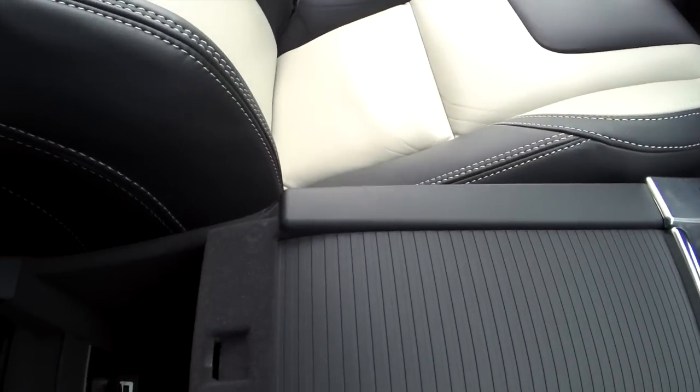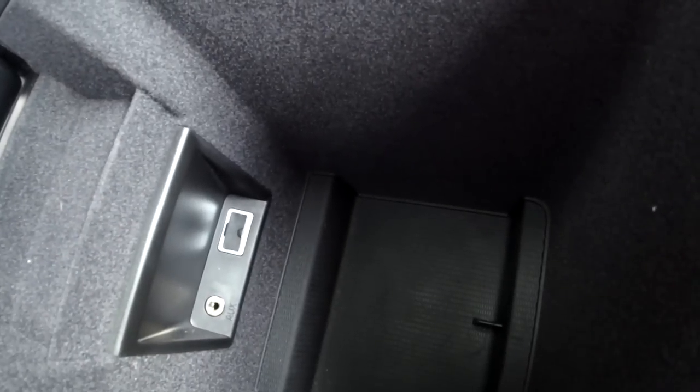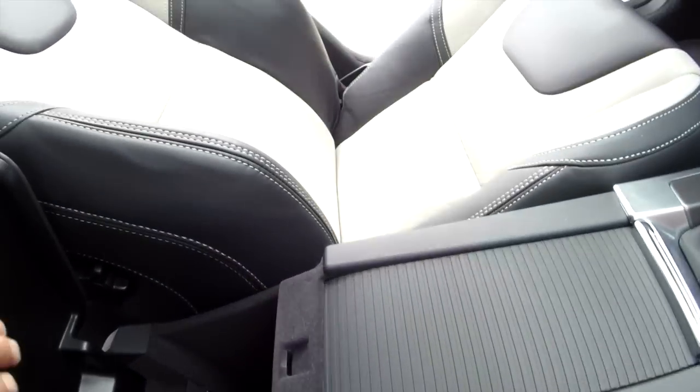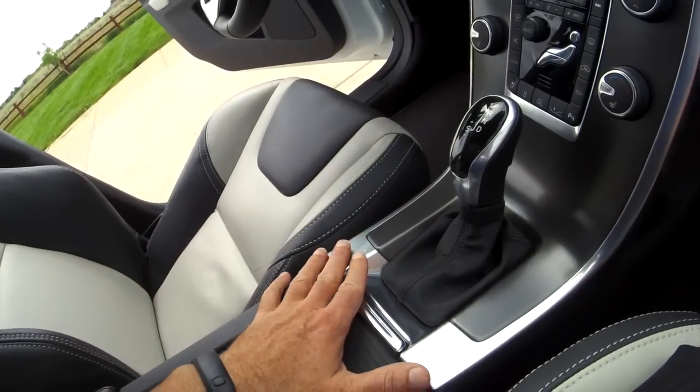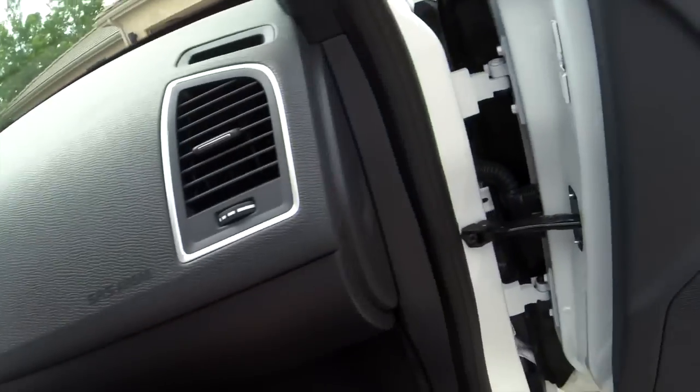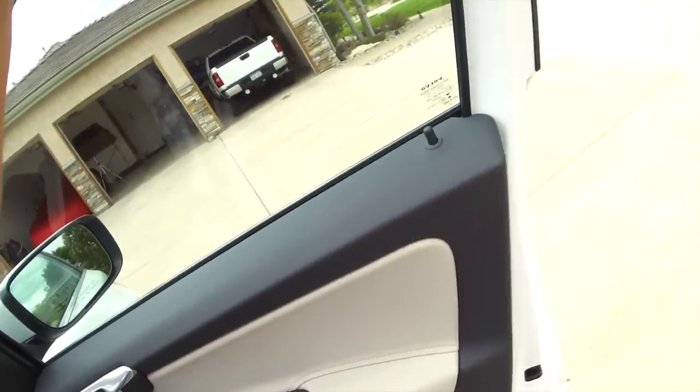Car's nice, nice center console here for some drinks. Back here you've got your ports for USB in, auxiliary in. Not a lot of room here. I wish the console was a little bit wider, but again, they've done that to fit the car. And let's go around to the driver's seat, and we'll talk about that for just a second.